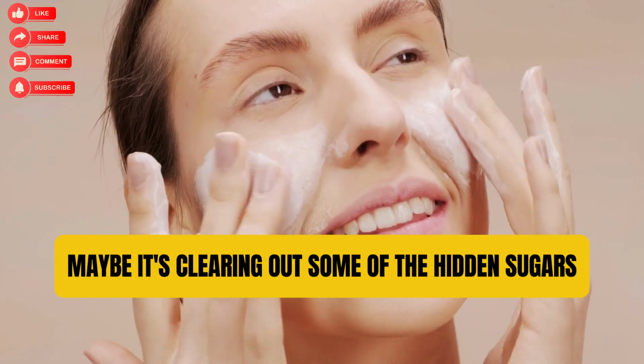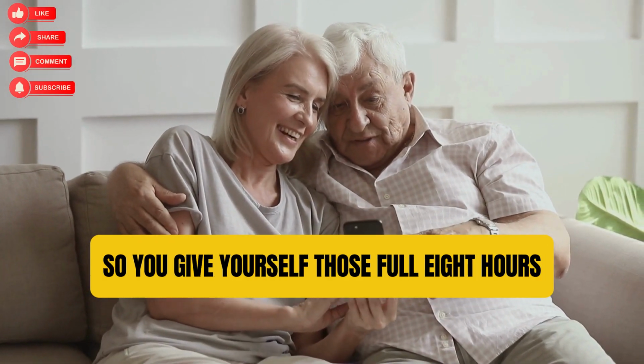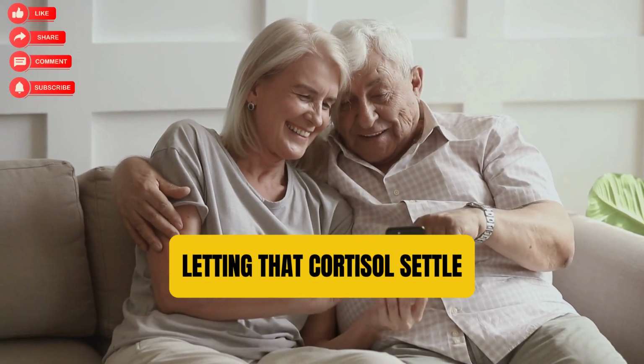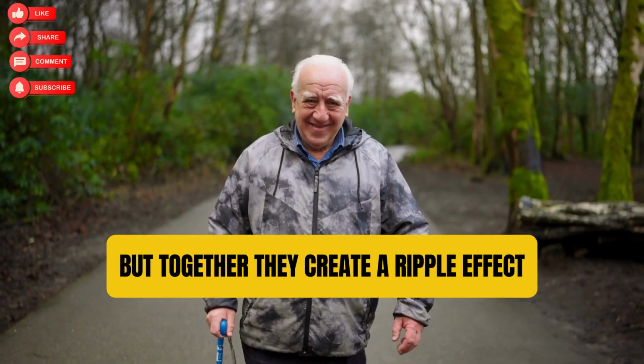Maybe it's clearing out some of the hidden sugars in your pantry. Maybe it's setting a bedtime alarm so you give yourself those full 8 hours. Maybe it's taking a moment to breathe, letting that cortisol settle, and protecting your collagen in the process. These are small steps, but together they create a ripple effect.